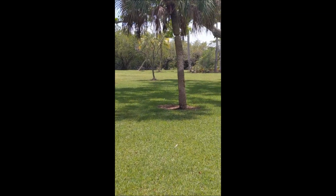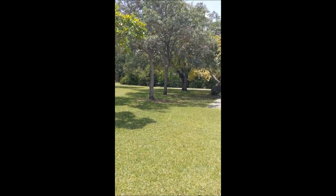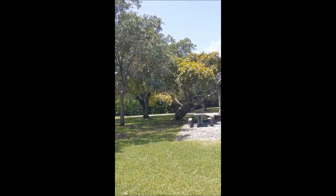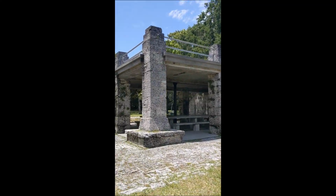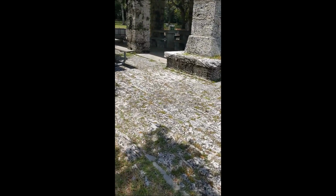Anyway, this is the Matheson Hammock Nature Trail. This is the picnic area. It's beautiful. Lovely grassy, if a little damp area. And this nice shelter from thunder and lightning. A bunch of little lizards running around over here.